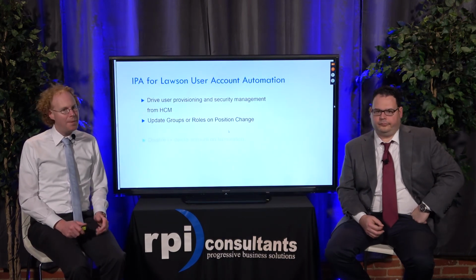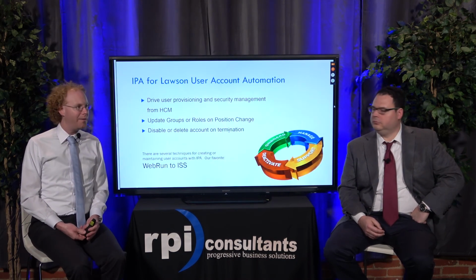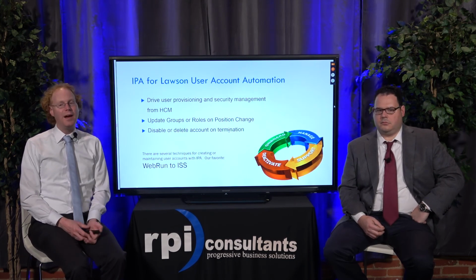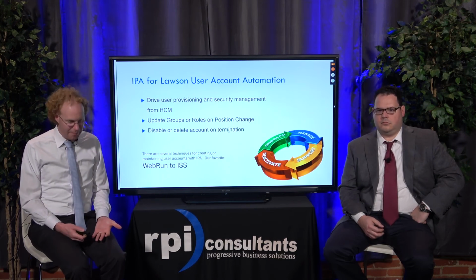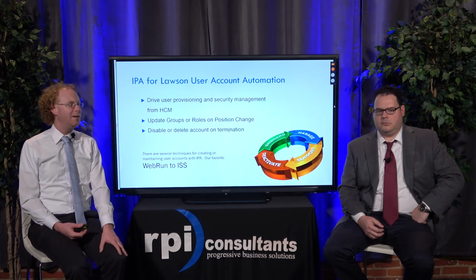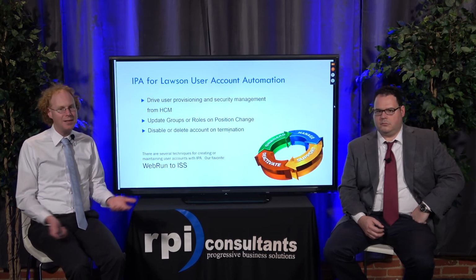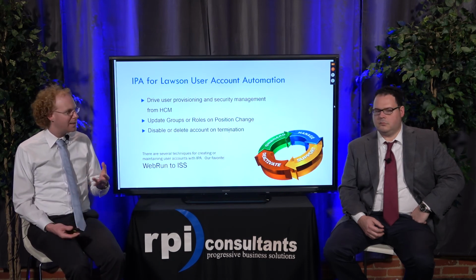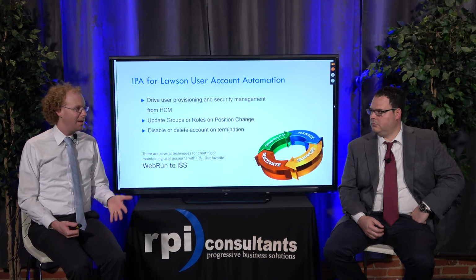Other stuff we can do with IPA, this is really popular right now, is letting IPA do all of the grunt work in terms of building out user accounts into the system. Sort of the first step is to automate building Lawson user accounts. This is a pretty big part of any ESS implementation for us, because it can mean that a customer goes from managing 100 or 200 Lawson user accounts to several thousand user accounts. So we want to create those accounts based on a new hire process, and we want to terminate or disable those accounts based upon an HR termination.